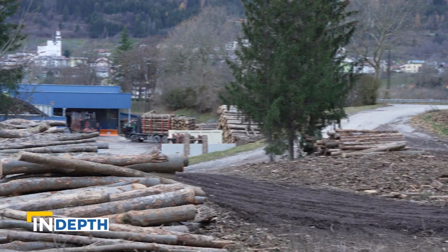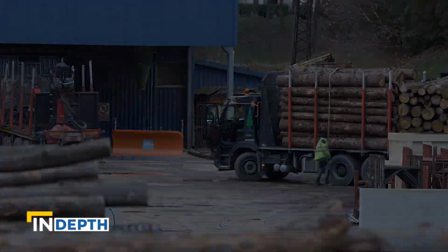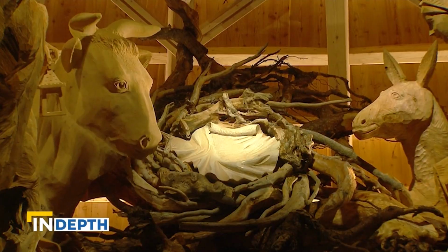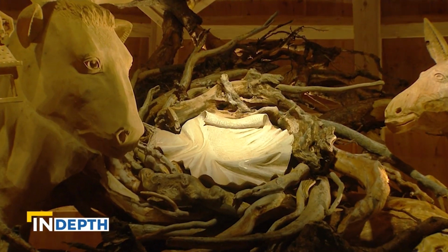No trees were cut down for the cedar wood statues or for the structure. The figure of baby Jesus is made with recycled materials, and the cradle in which he lays was carved from a tree that was uprooted during a storm.